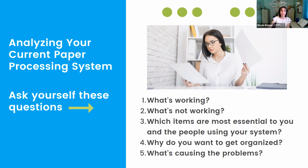All right, so number 3, which items are most essential to you and the people using your system? Because often it's not just us. Again, that family is causing some problems. So example 1 I'm going to share is David and Shirley. They needed an effective space in their home that their entire family could use for managing household finances and homeschooling their children. This space needed to have workstations for varying tasks and people. So you can see with others using the space that workspaces needed to be established to make it effective for all of whom is using that space.